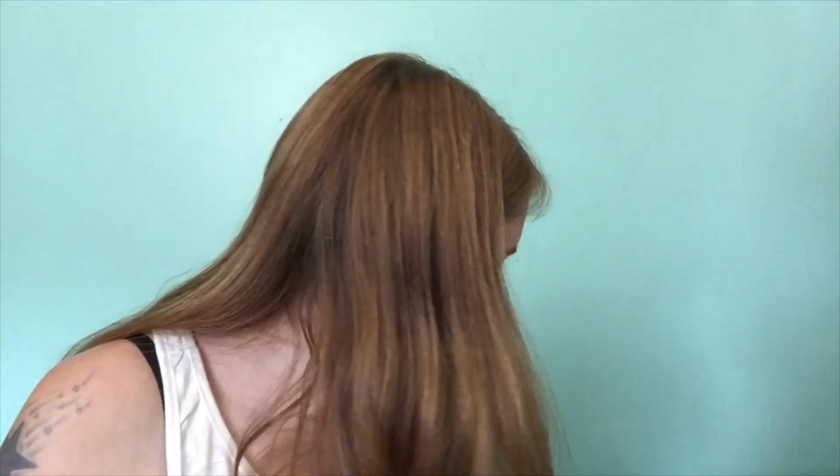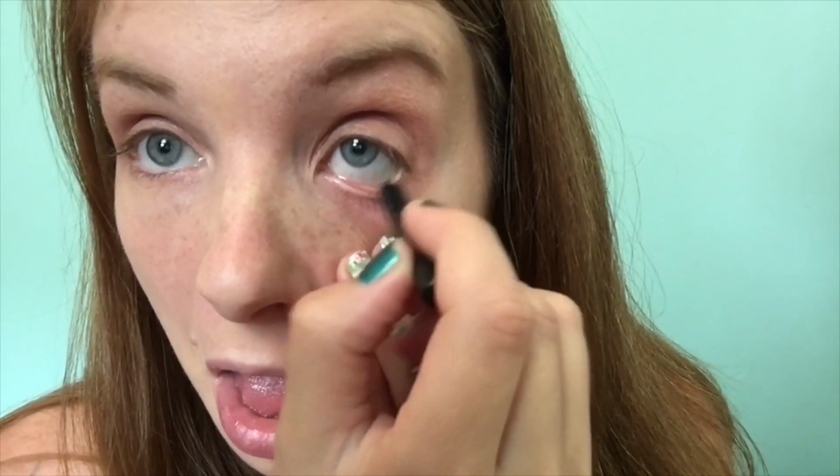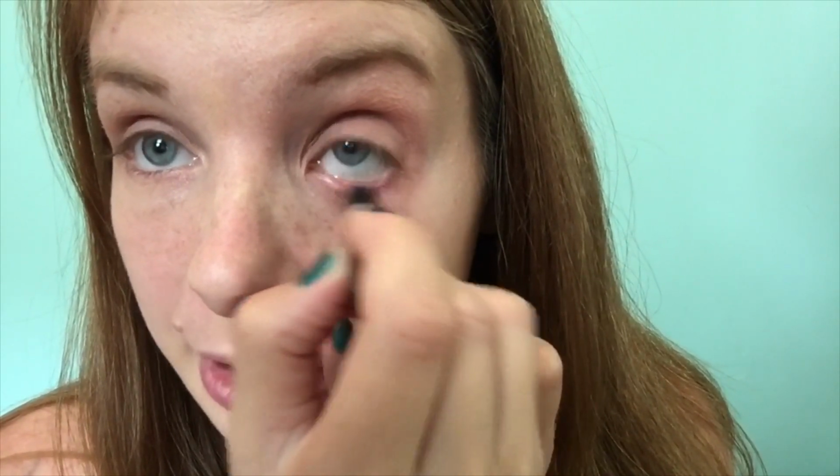Number 5 is my favorite, Smashbox Always On Gel Liner in Fishnet. And number 6 is by Urban Decay 24/7 Glide On Eye Pencil. Pick the number 5, and that is, yay, my favorite, the Smashbox. I'm so glad, you guys, that I didn't get, whoops, that didn't go on very well. I'm so glad that I didn't get any of the liquid liners, because that would have been disastrous.